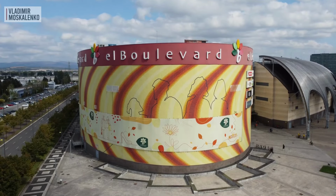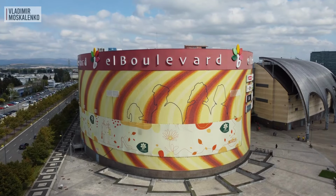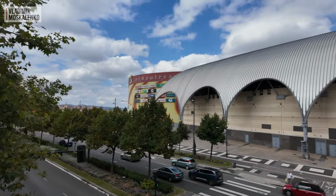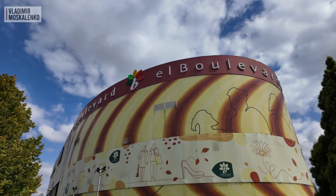On the way to northern Spain, we will visit another quite remarkable site. This is a shopping and entertainment center called El Boulevard. It is located in the city of Vitoria, which is called Gasteiz in the Basque language. What makes this object noteworthy?